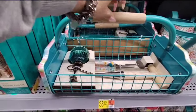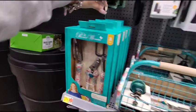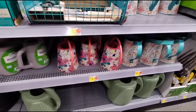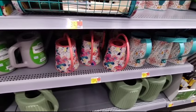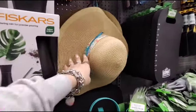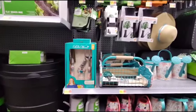If you like Pioneer Woman, they also have her garden tool set for $27.74. And then her watering cans are $18.54 for the large one on the right. And for the smaller one, $13.38. And then they also have her hat coming in at $20.52. And her tumblers are completely sold out, you guys.